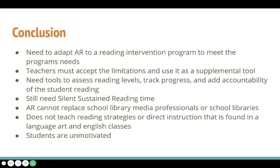I do like how AR does assess reading level, track progress, and add accountability of the student reading because, well, for a teacher, it's nice to have the ability to look at something and not have to do all the work yourself. That's something positive that I do like about it.